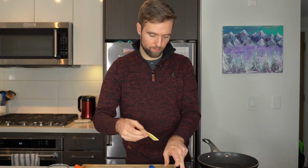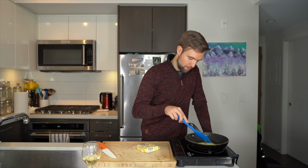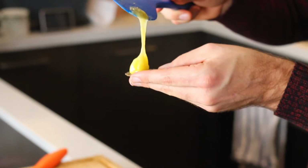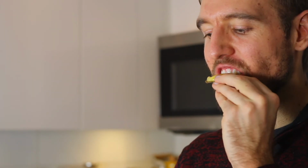So let's give this a melt. Well, that looks like it's melting pretty nicely. I'm gonna give that a bit of a stir, help it out. Stringiness. Oh yeah, we got some stringiness there. That's a bit. For what it is, that's really nice.